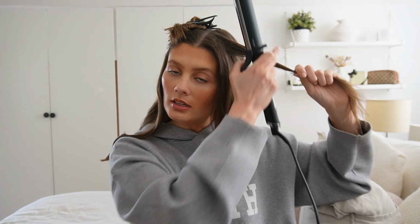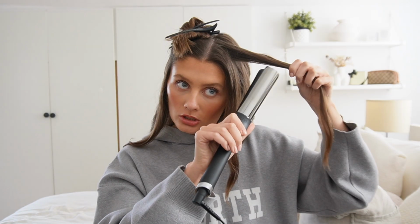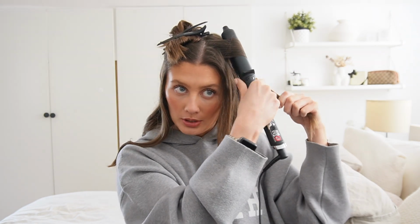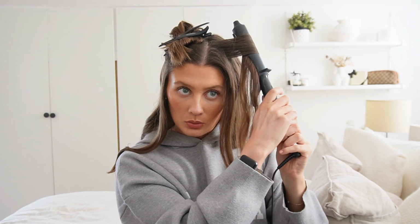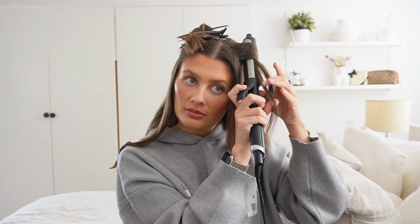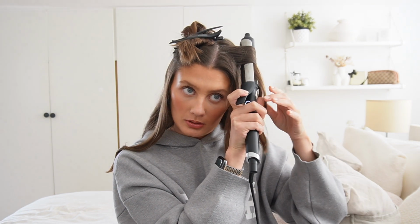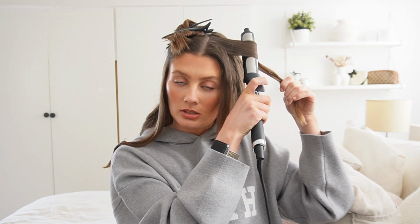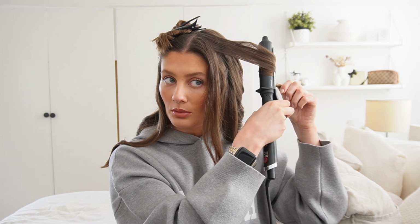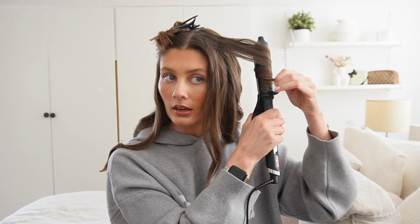So when I do these front pieces of hair, I actually do them slightly differently. I clamp the barrel close to the root and just kind of twist it around the hair. It's a little bit fiddly to do on my own. I'm still kind of getting to grips with it, but I just twist the barrel and lift the clamp until all the hair is curled, and it just creates a bit of a softer wave and I think looks a bit better around these front pieces.